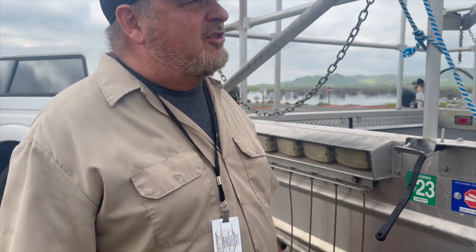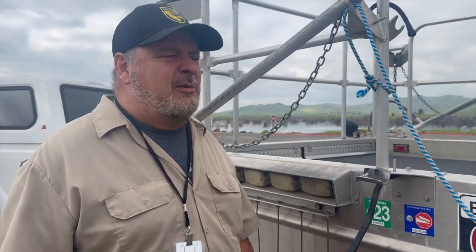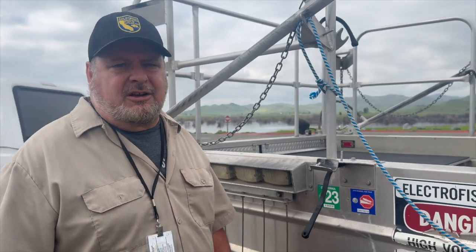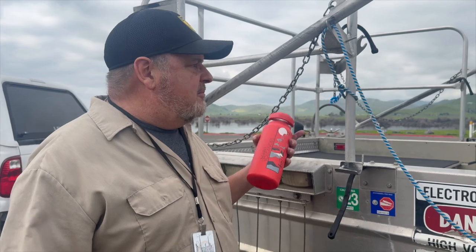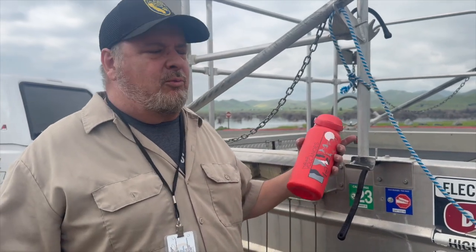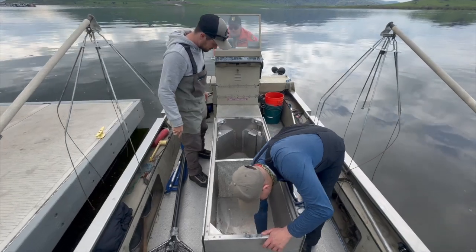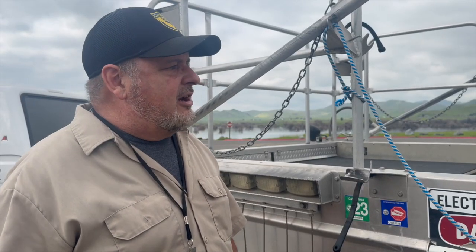How much electricity is it? It's about 7 to 9 amps maybe, and anywhere from 300 to 500 volts. Oh, whoa. So it stuns them, right? Stun the fish. They'll roll, and we'll net them, and that's a live well in the middle of the boat. We'll let them recover in there, and then we'll take their lengths and weights for different analysis.